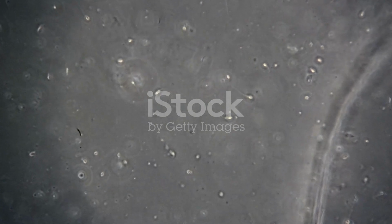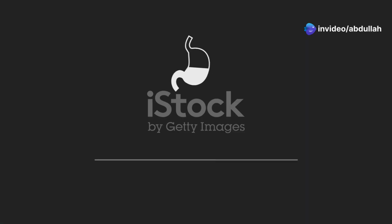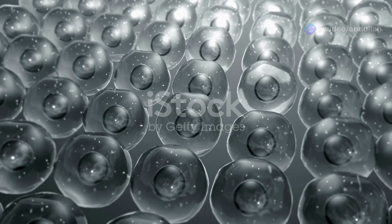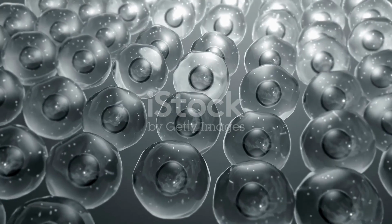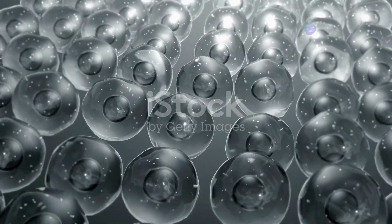Act 2 of our play, the energy payoff phase, is where the real action happens. Here, the modified glucose molecule is further broken down. This breakdown releases energy, which is captured in the form of ATP, adenosine triphosphate, the cell's primary energy currency.